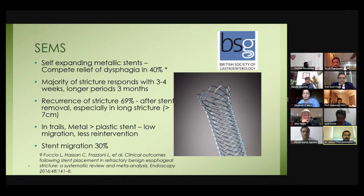And in a few trials, it has been shown that metallic stents have a bit of an advantage over plastic stents in view of a low migration rate and less chance of re-intervention. But overall, whether it's a metal or a plastic stent, the stent migration rate is still 30%. In our case, the stent has migrated twice, once with the biodegradable and once with the metal stent.